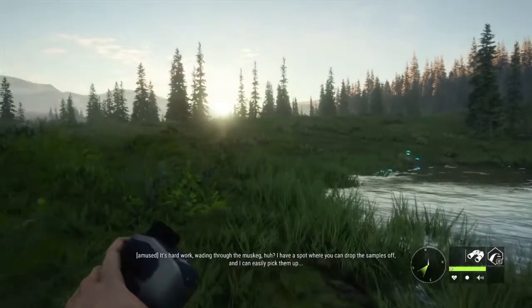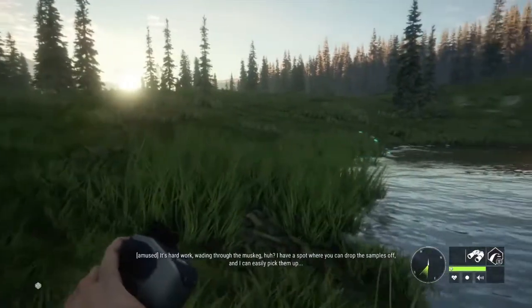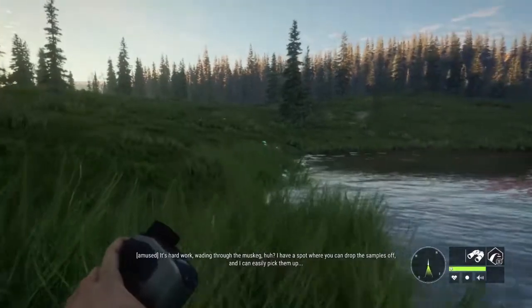It's hard work wading through the muskeg, huh? I have a spot where you can drop the samples off, and I can easily pick them up.